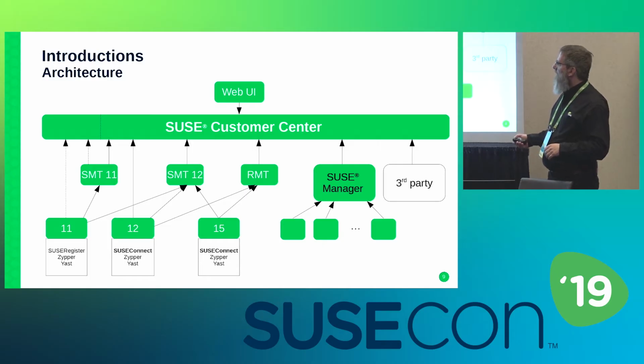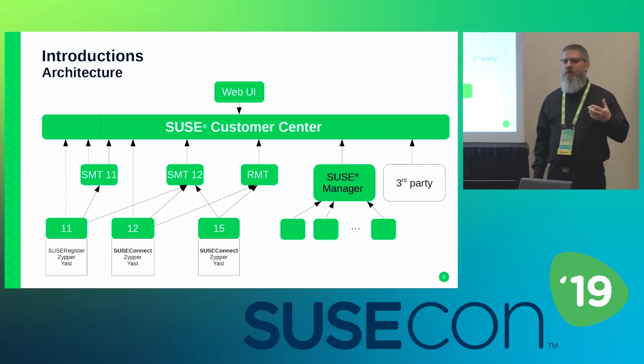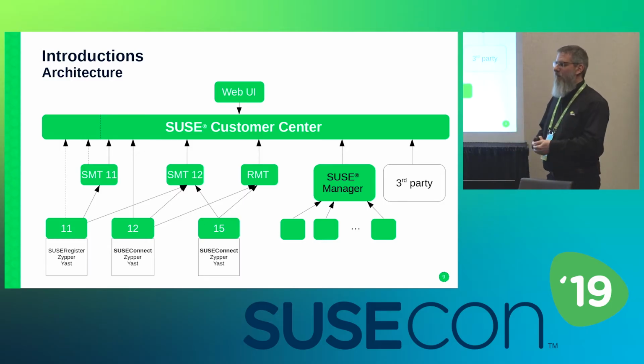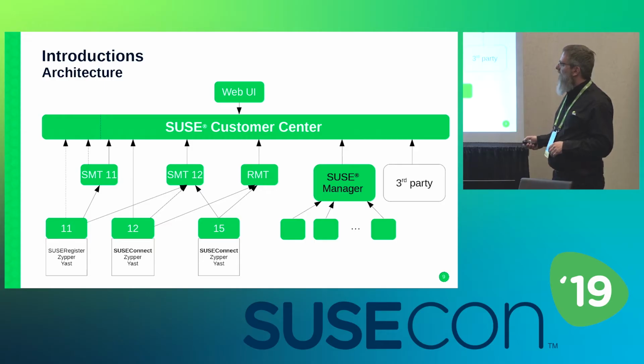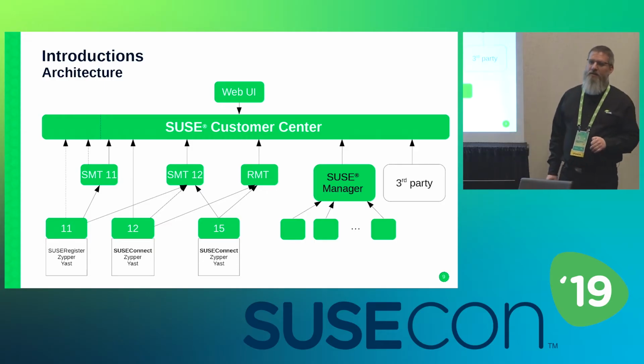And everything in between, all these protocols and the proxies that allow you to register once and download or mirror all the repositories you might need locally, are also part of the SUSE Customer Center, so we also provide you with SMT and RMT. As you can see here, we made sure, for example, that SMT12 is forwards compatible to clients running on 15, and vice versa, RMT accepts clients of the 12 variety.